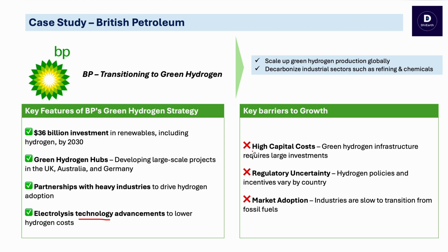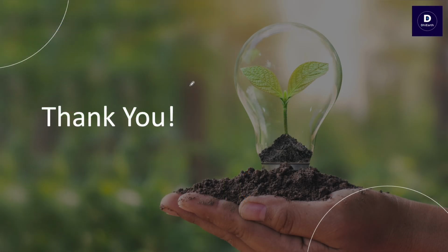Despite these challenges, BP's goal is to scale up green hydrogen production and decarbonize industrial processes. This case study highlights the importance of corporate investment and innovation in making green hydrogen a reality. So this brings us to the end of this session on green hydrogen. As we have seen, hydrogen plays a critical role in decarbonizing industries, transportation, and energy systems.